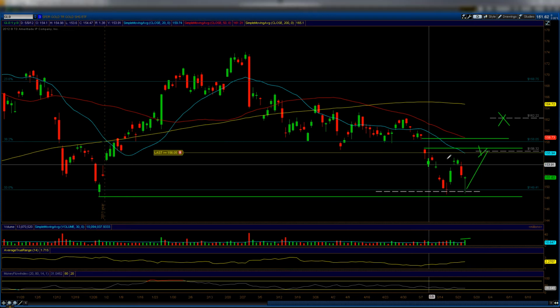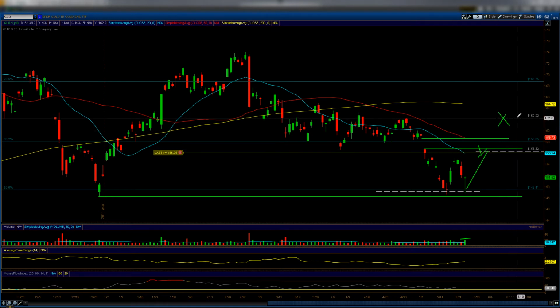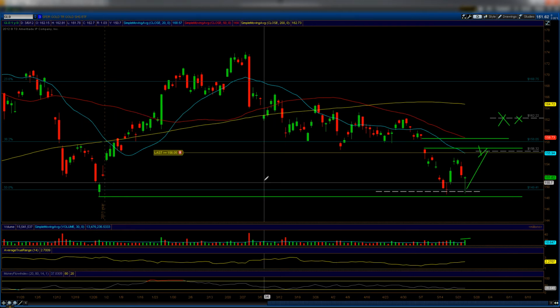Okay, I'd say I dip my toes in the water at this level here, and if we break through, then I'll wait for this level here to short gold. I honestly don't think it'll pass this level up there.